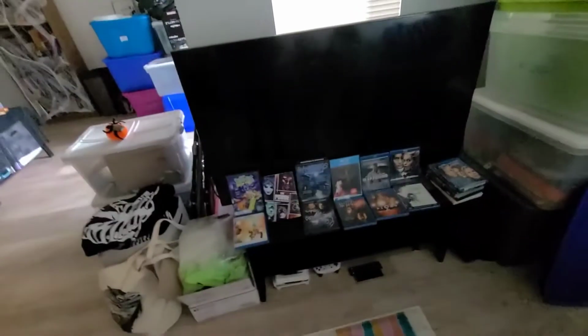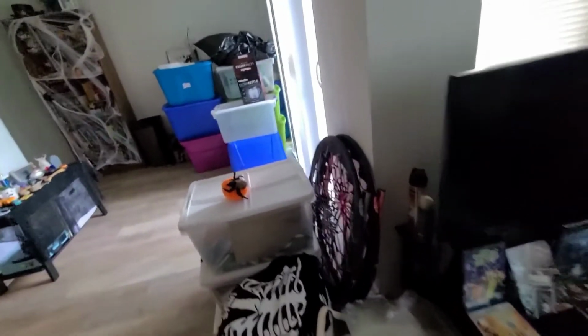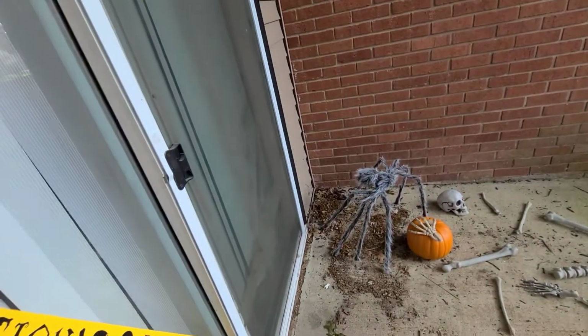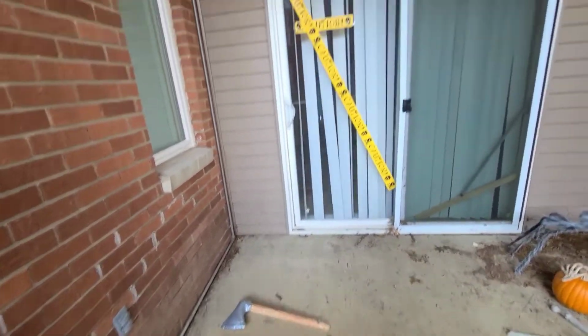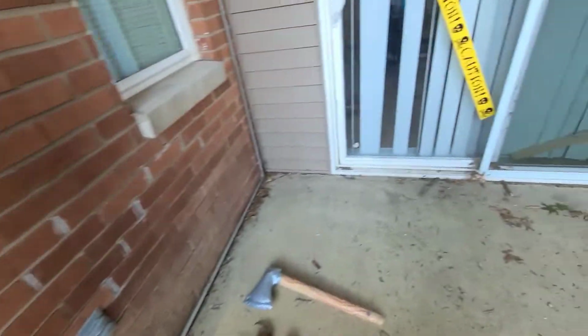And then I got my TV set up. I got a bunch of movies and TV shows on here that I want to check out soon and watch. Got more clothes in there. And then we got our porch. And that's about it. So, yeah.